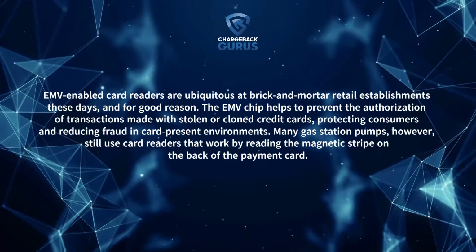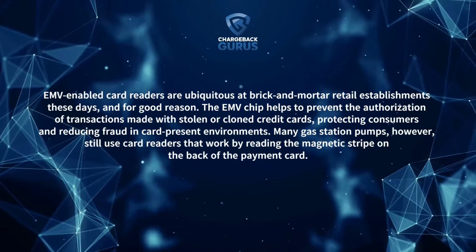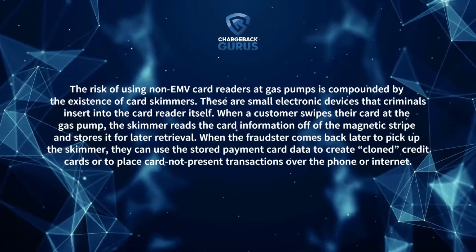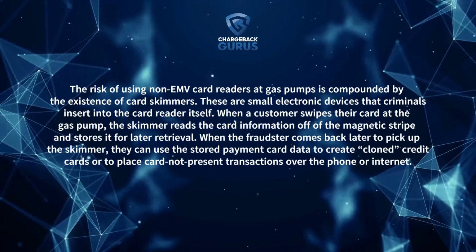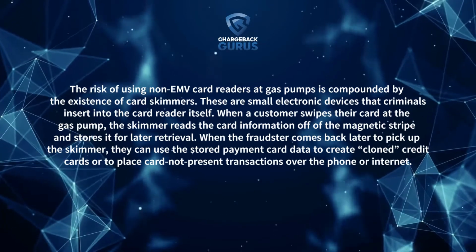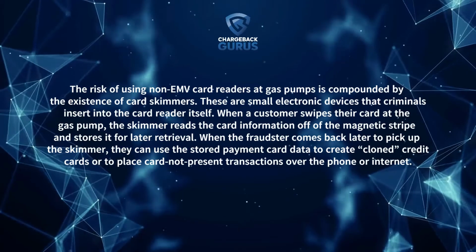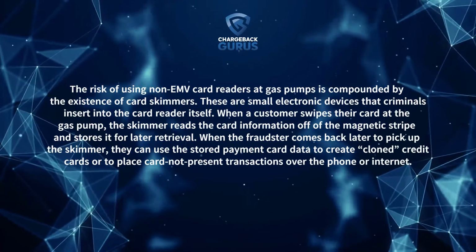Many gas station pumps, however, still use card readers that work by reading the magnetic strip on the back of the payment card. The risk of using non-EMV card readers at gas pumps is compounded by the existence of card skimmers. These are small electronic devices that criminals insert into the card reader itself. When a customer swipes their card at the gas pump, the skimmer reads the card information off the magnetic stripe and stores it for later retrieval. When the fraudster comes back later to pick up the skimmer, they can use the stored payment card data to create cloned credit cards or to place card-not-present transactions over the phone or internet.